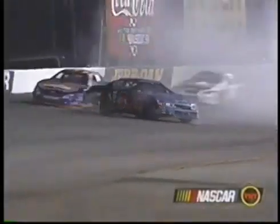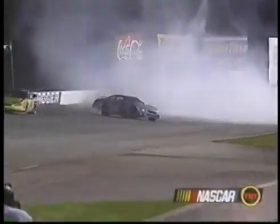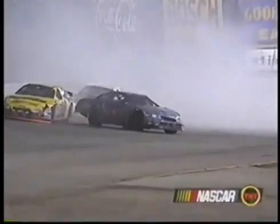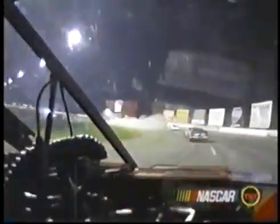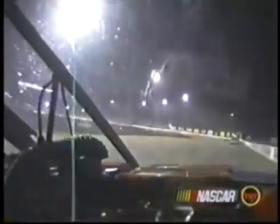What a bath Tony must have gotten inside that car as Stacy Compton goes by in 59. Hey, he used to run the open wheel cars on the dirt. He's used to getting spattered by mud. That's true. This is on board with Stacy Compton. Goes by.